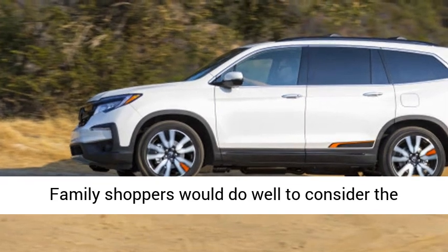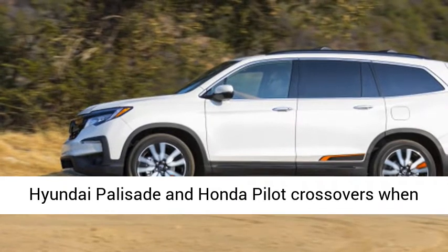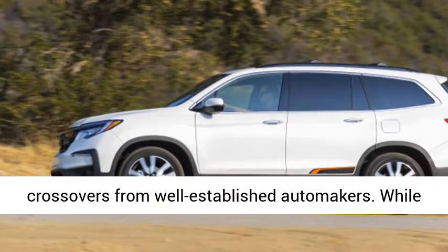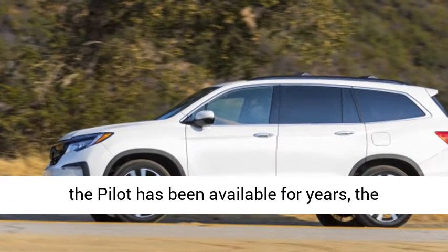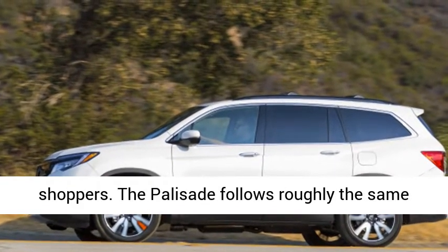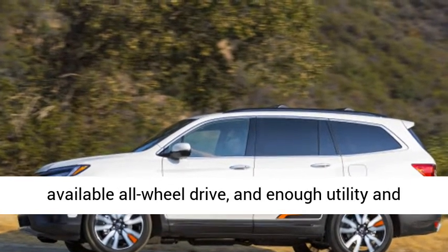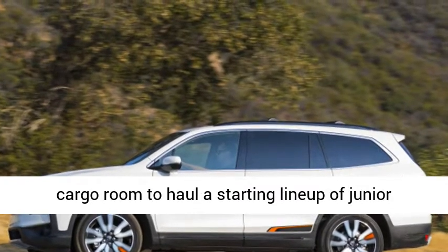Family shoppers would do well to consider the Hyundai Palisade and Honda Pilot crossovers when it's time for a new car. Both are three-row crossovers from well-established automakers. While the Pilot has been available for years, the Palisade may be a new name unfamiliar to new shoppers. The Palisade follows roughly the same formula as Pilot: 3 rows of seats, a V6, available all-wheel drive, and enough utility and cargo room to haul a starting lineup of junior basketballers.